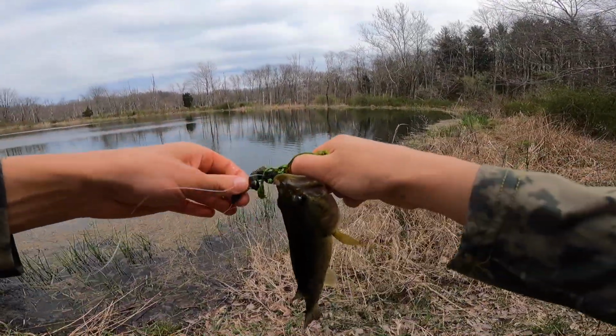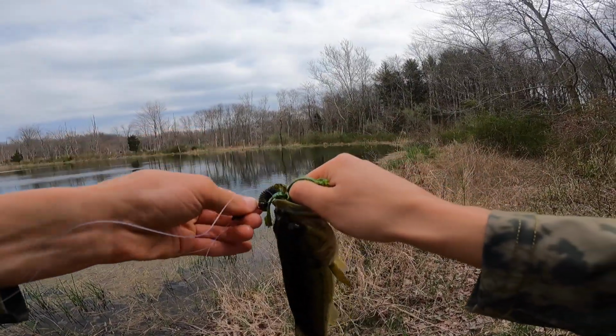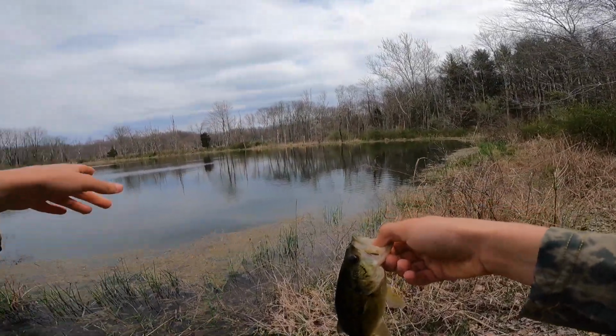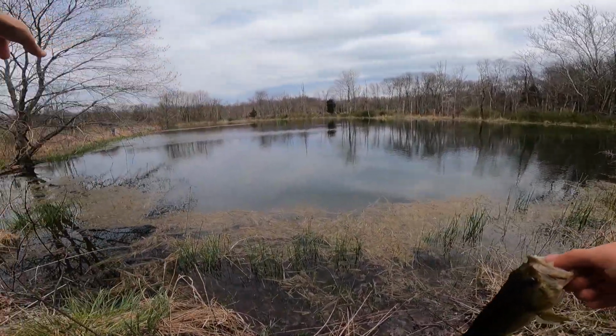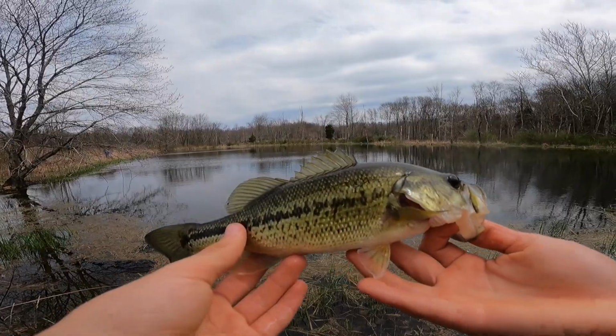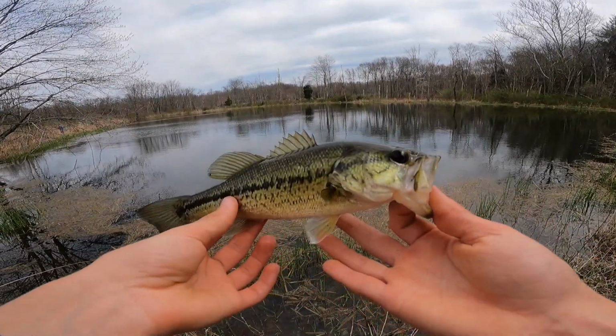I've been throwing this bait up shallow. I've been getting a ton of bites. And finally, we capitalized on one of these bites. Right in the corner, right near some reeds on top of the water, a little overhanging tree. And it's not a very big one, but that's a really healthy, nice first one of the day.